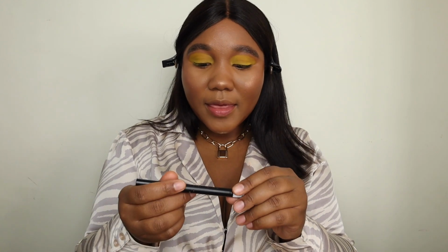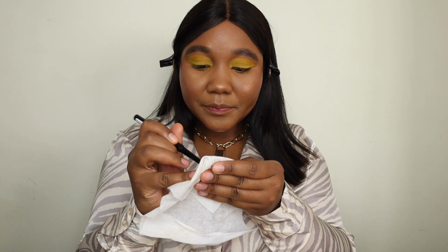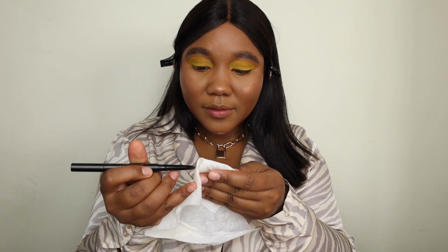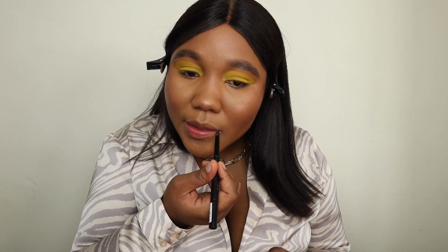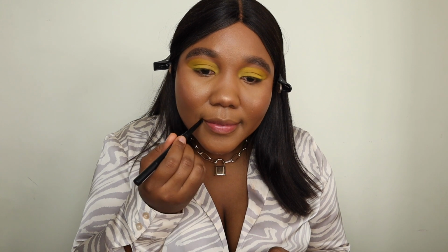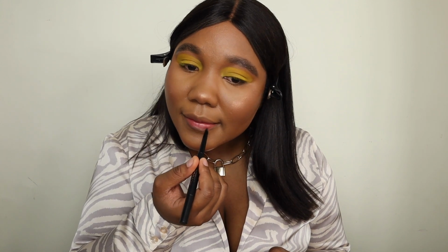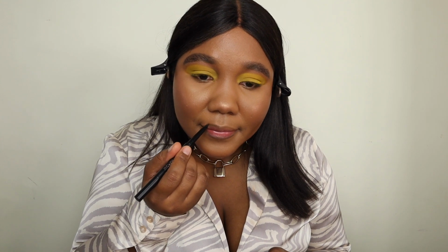And for lips, we are gonna go in with that same Revolution eyeliner because I can't find my other lip pencil, and I'm just gonna clean it up because I used it for my eyes. Oh, it looks more black than brown when you clean it, so I'm scared to put it on my lips. It's okay. Looks very precise, but very black indeed.